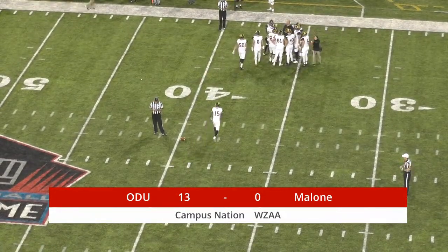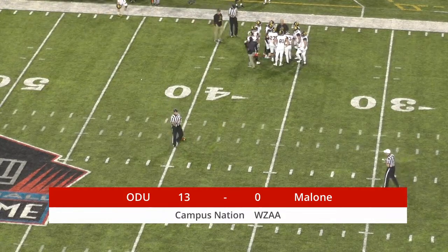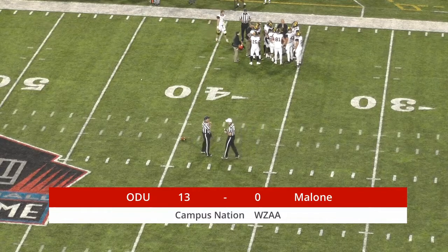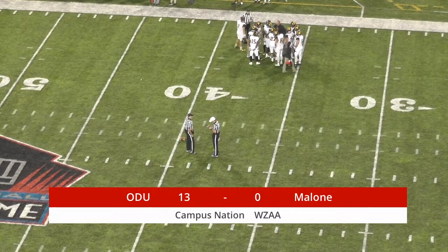So here we go. We've got a little break in the action with 1:51 to go in the second quarter. We're near halftime here, so the Pioneers would love to get the ball back and get the ball down the field and get at least 3 points on this to give them a little momentum going into the second half.